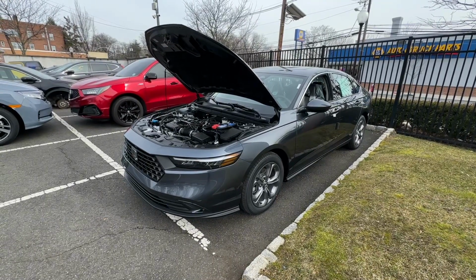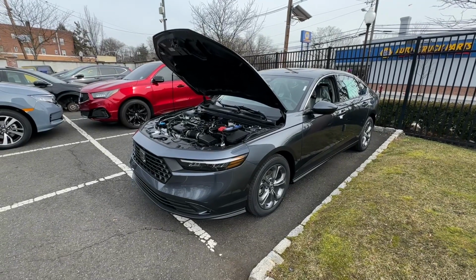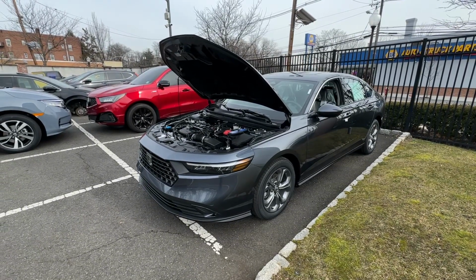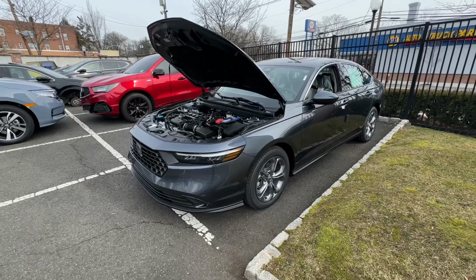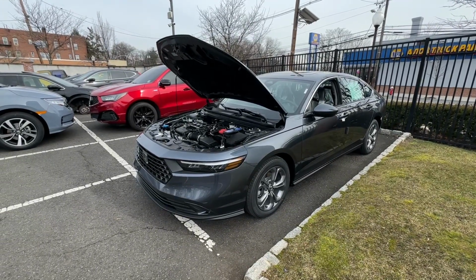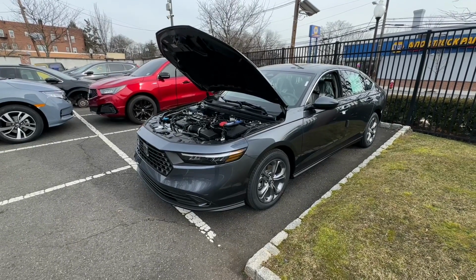A couple of things. We have had some recalls on this car, a couple of them being inspections. One of them is the block inspection on the hybrids. If it passes the inspection, then you don't have to do anything else at that point, and we haven't had the case to replace any blocks just yet. Same thing with the transmission. There's also an inspection we have to do, and we haven't had to replace any of those transmissions just yet either. So that is good.